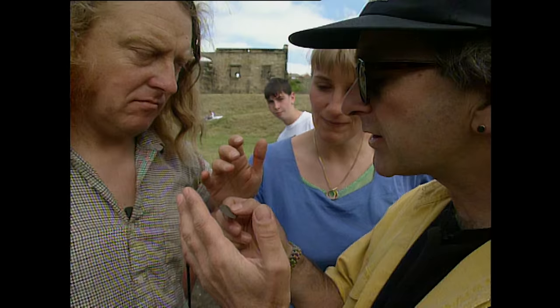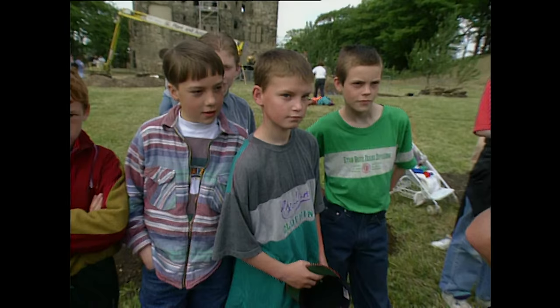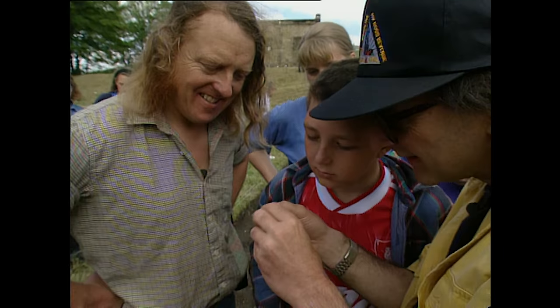It's come out of the topsoil, so it doesn't really take us a lot further. But it is a nice find. Can I have a look? See that cross there, to stop people slicing the silver off the edges of it. It's quite like a shield.